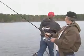There's one. Boy, it's a pretty one. How about it? That is a nice one. He came out of the grass, he's a little bit deeper out there. Ate that lizard.